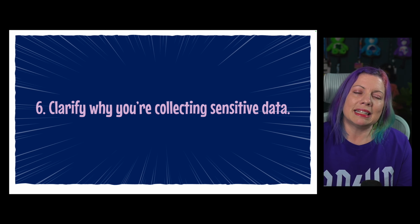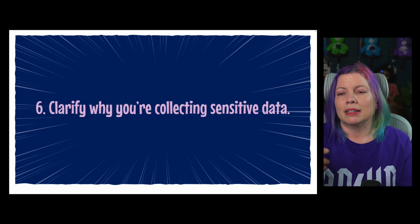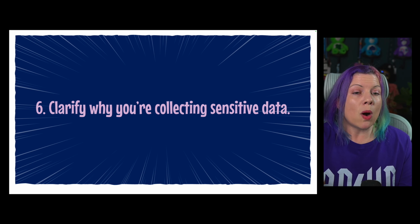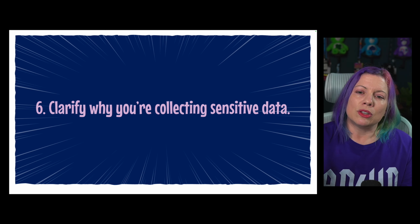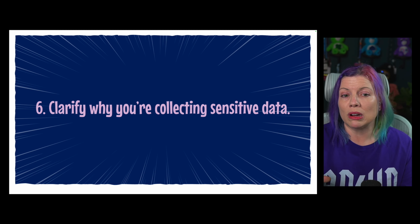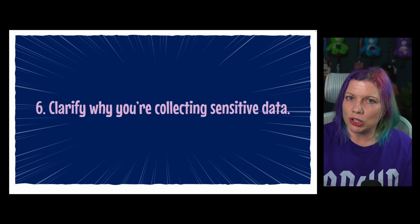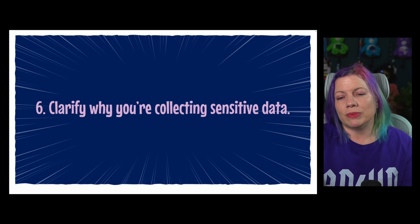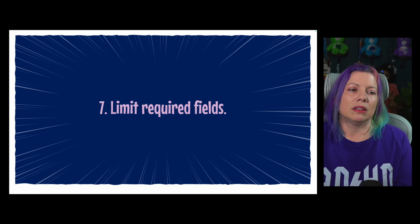If you are collecting sensitive information, race, gender, income, clearly explain why that data is needed and how it will be used. The transparency will help users feel more comfortable. It'll reduce their reluctance to give you the information in the first place. So if you're asking for demographic data, include a brief note saying, like, we collect information to ensure our products serve people of all backgrounds.